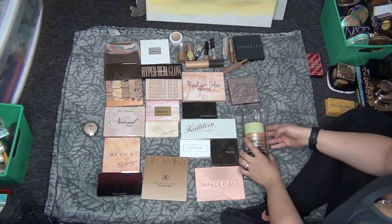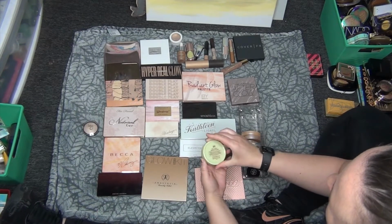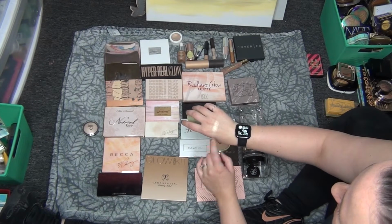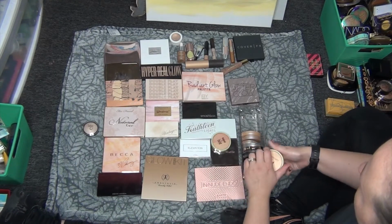Let's finish with these little singles. I have this Pixi in Aspen Novard. This is in Santorini Sunset. There was the London Luster, but that one was way too light for me. This one's perfect for me. That one was for super, super light skin tones.